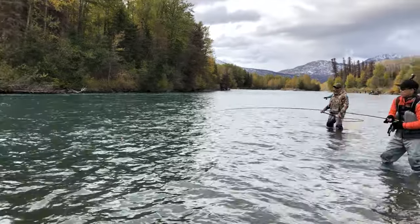I really do recommend taking a trip down the Upper Kenai if you get a chance. The fishing was awesome for everybody. But it's not just the fishing that was awesome, it's also just the breathtaking and awe-inspiring environment that you're in.